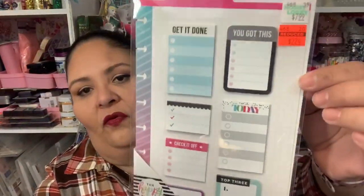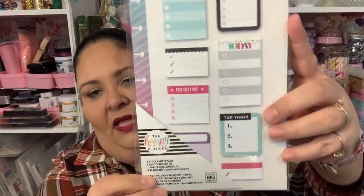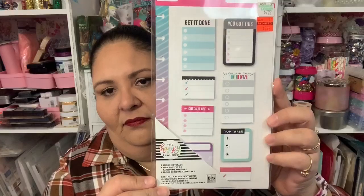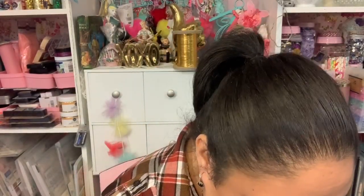Then from the Happy Planner, I also find this checklist. But they are like a sticky notes checklist. That's what they are. And it was $2.24, and it brings all those, and then you put this in your planner, and there you have it. I'm not sure yet, but I think I'm gonna use them like that in my planner. Super cute.